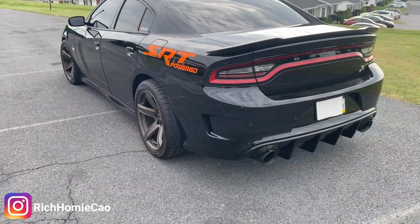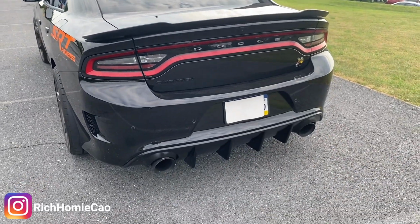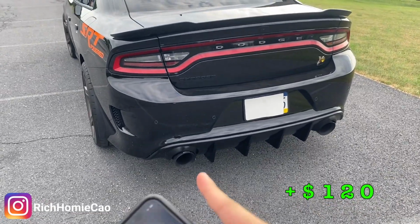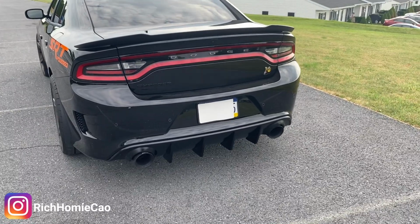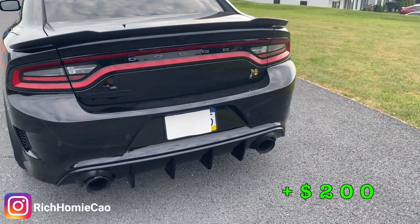All right, so going to the back, nothing too much. I got the diffuser. That was, I believe, 120 bucks. And then you get the carbon exhaust tips. I got those used actually. They usually go for $230, but I got these for $200, lightly used, which is good.